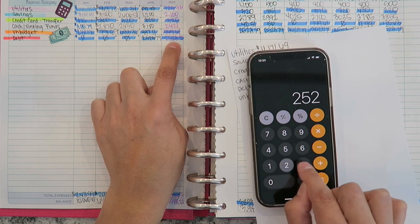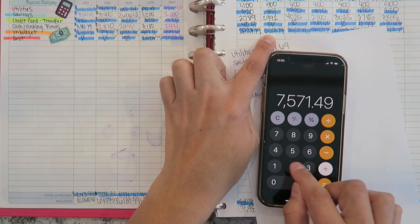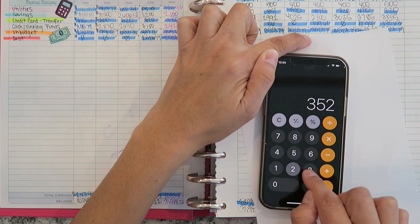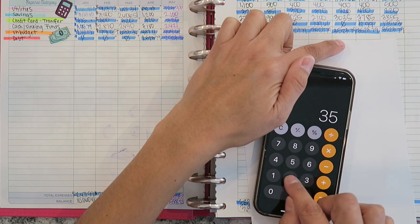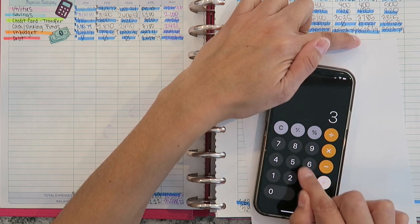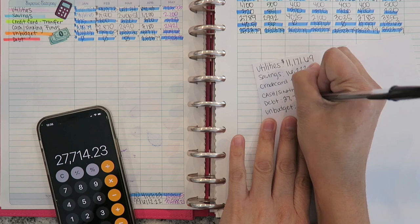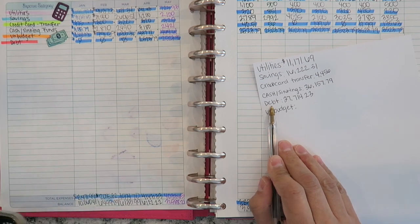Okay, so $2,523.79 plus $2,523.91 plus $2,523.79 plus $2,523.79 plus $3,523.79 plus $3,523.79 plus $3,523.79 plus $3,523.79 plus $3,523.79 is a total of $27,714.23 that I paid towards our debt, which is our house.